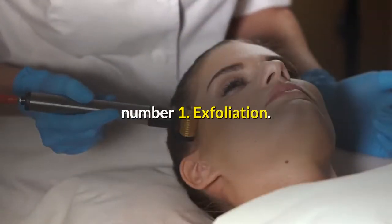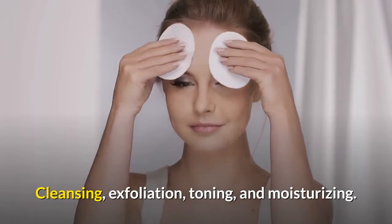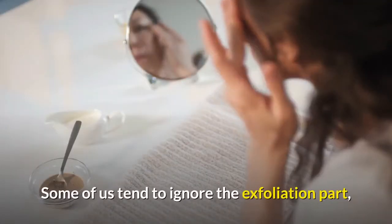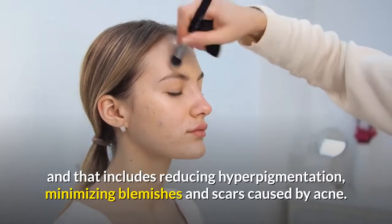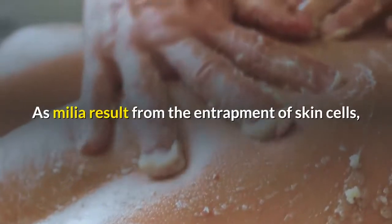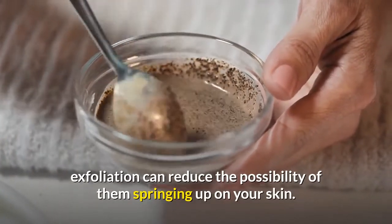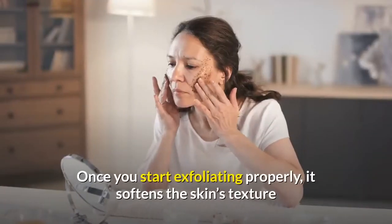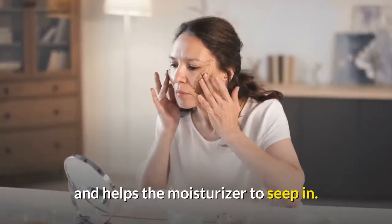Number 1. Exfoliation. The 4-step process that your skin just loves. Cleansing, exfoliation, toning, and moisturizing. Some of us tend to ignore the exfoliation part, but there are numerous benefits to exfoliating your skin, and that includes reducing hyperpigmentation, minimizing blemishes and scars caused by acne. As milia result from the entrapment of skin cells, exfoliation can reduce the possibility of them springing up on your skin. Once you start exfoliating properly, it softens the skin's texture and helps the moisturizer to seep in.